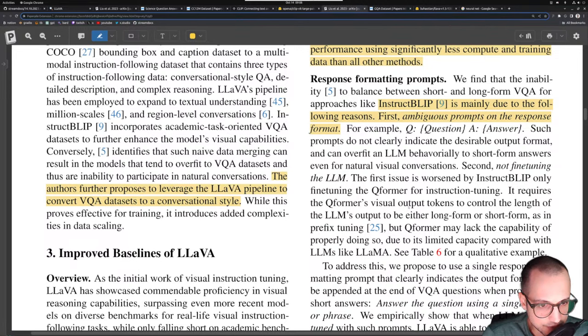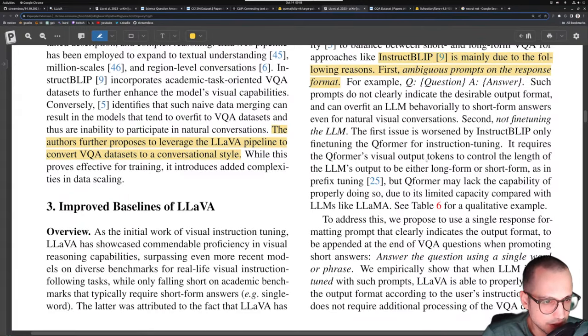It requires the QFormer's visual output tokens to control the length of the LLM's output to be either long form or short form. We saw some of this before, this kind of long context, short context, in some of the natural language processing models that we looked at, where people were fine-tuning LLaVA. I do remember something like that, where fine-tuning on long context makes it worse at short context, and likewise fine-tuning on short context makes it worse at long context.